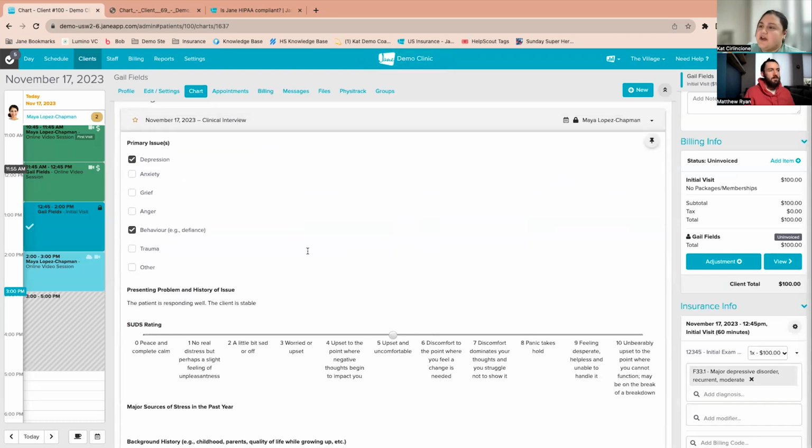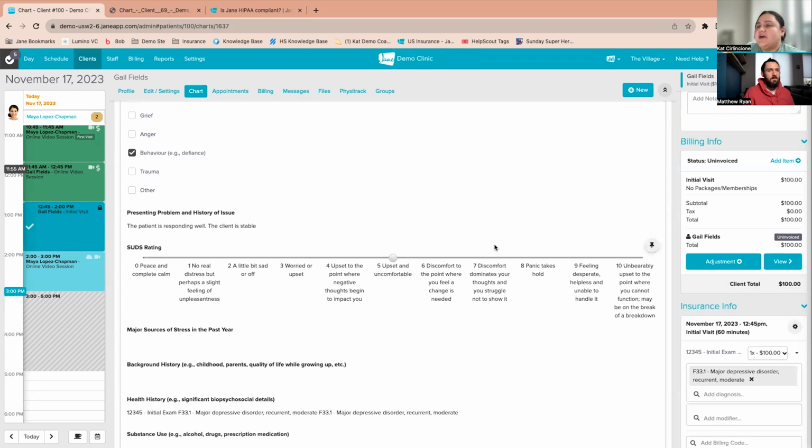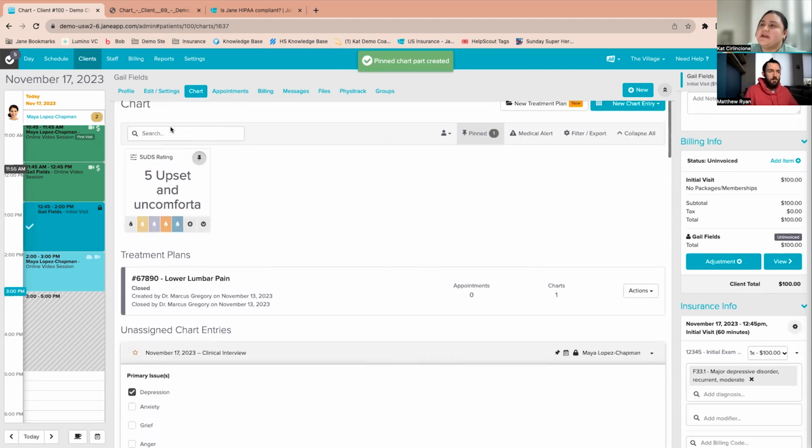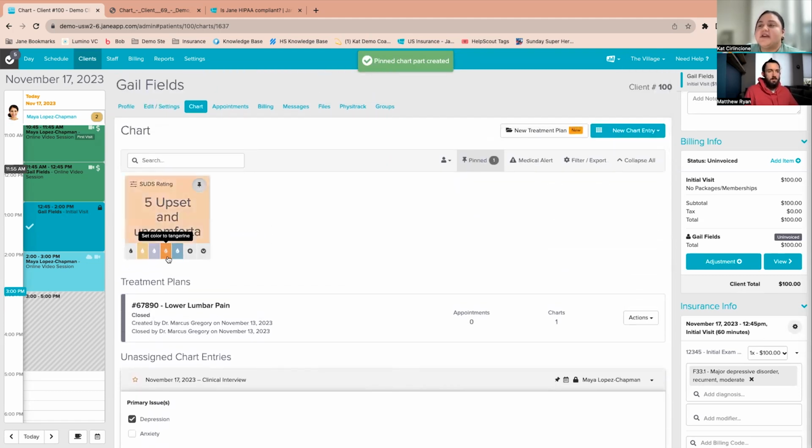Okay, so now once our chart is signed, I'm going to be able to come in and do a couple of other really helpful items. So maybe this scale here is really important to me. I want to highlight that. I'm going to be able to pin this to the top of my chart, and it's going to showcase for me up here. Then I can color code that, like kind of like a tab on a file. And this is going to help me do some other things as well.